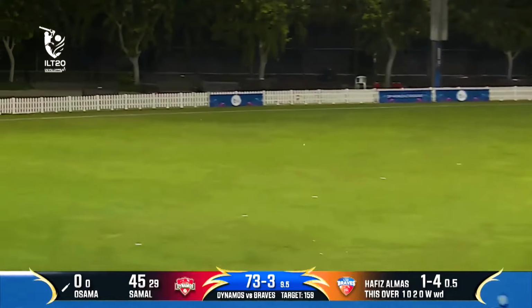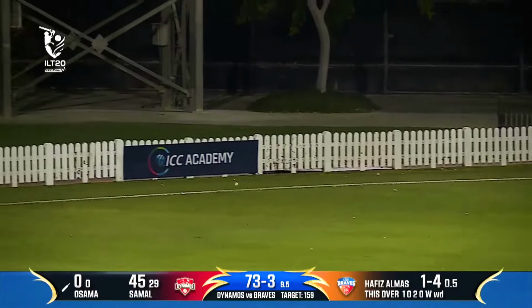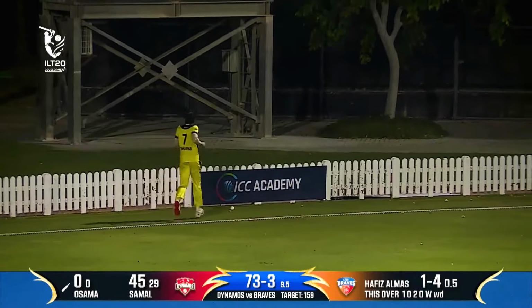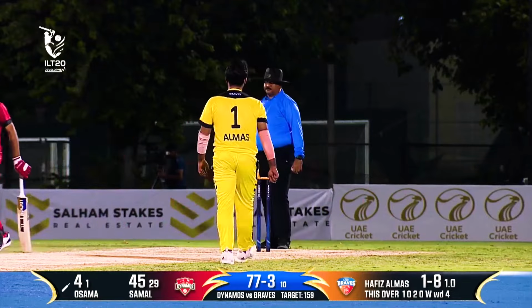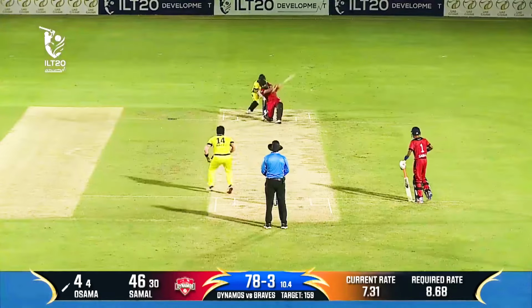Oh, that's cut and cut hard behind point. That's running away towards the boundary. That's a very good looking shot to get off the mark. Yeah, that will give him confidence. That will give the Dynamos confidence as well.